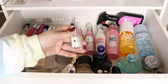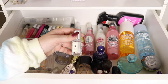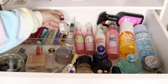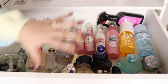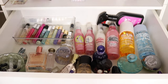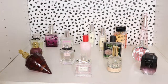And then to wrap it all up, one more Jo Malone. This is a baby of the wood sage and sea salt perfume. That rounds out my entire collection. Let me close this drawer, put you back up top, and we will close this video out. Okay, that is the end of this video.